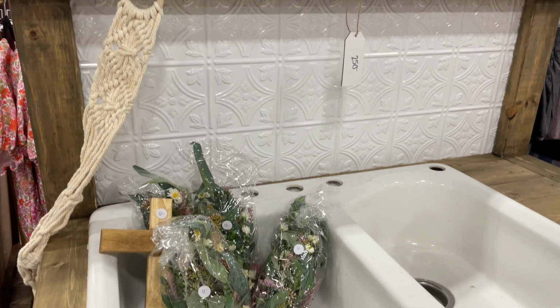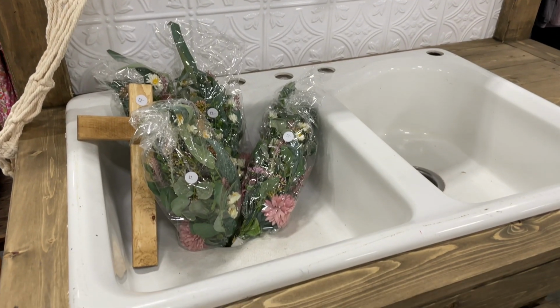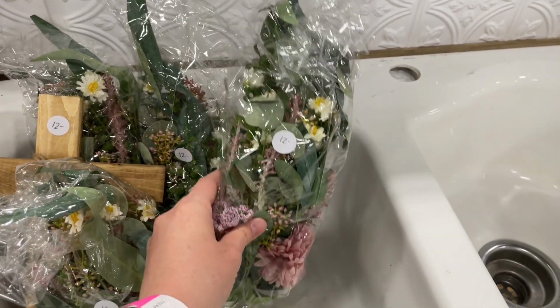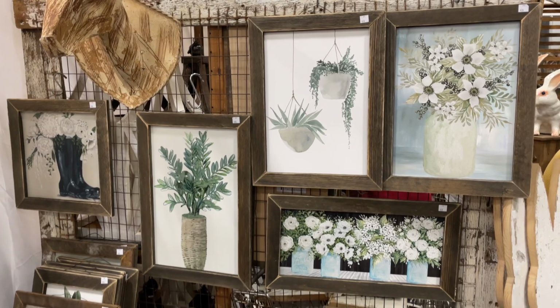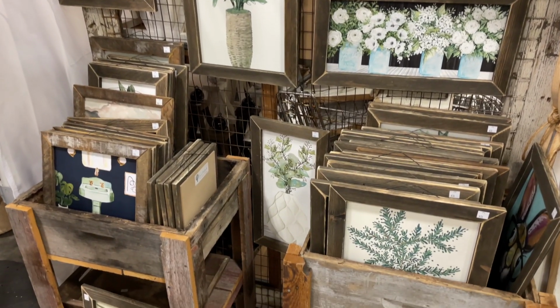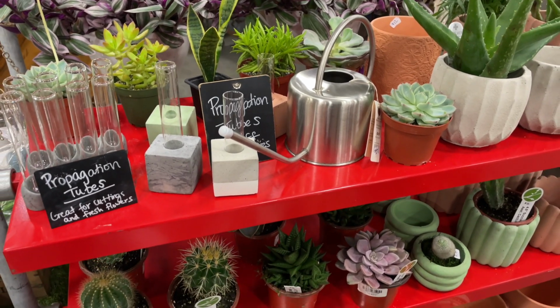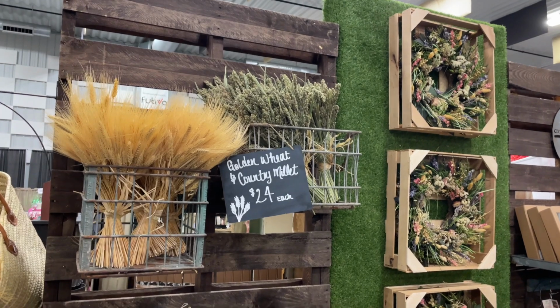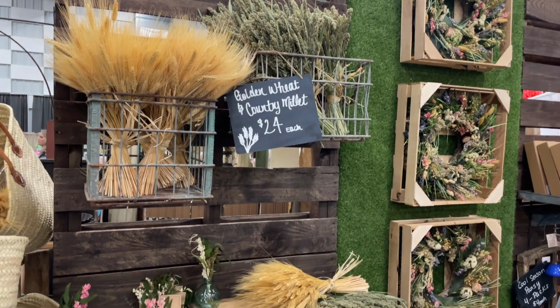Another thing that I thought was super neat was this potting station. So this was a booth that had all things wooden. They had little stools and stuff as well, but this potting station was so pretty, and they also had some dried florals too. And another booth that they had next to it was a booth that had all of the real plants. So they had some cacti, they had some succulents, they also had a really good selection of dried florals, as you can see here.